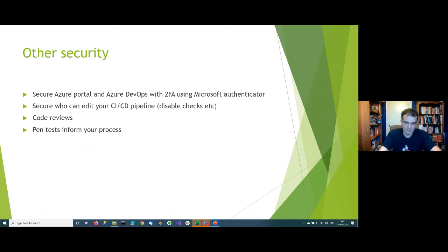We've been doing that in our company for over a year, and AWS said that as soon as we implemented two-factor authentication, the hacking just went away. Beyond that, there are users who can see the CI/CD pipeline, but there are also those who can edit it, and we really don't want them to have non-audited editing access to that. So secure who gets access to the pipeline.